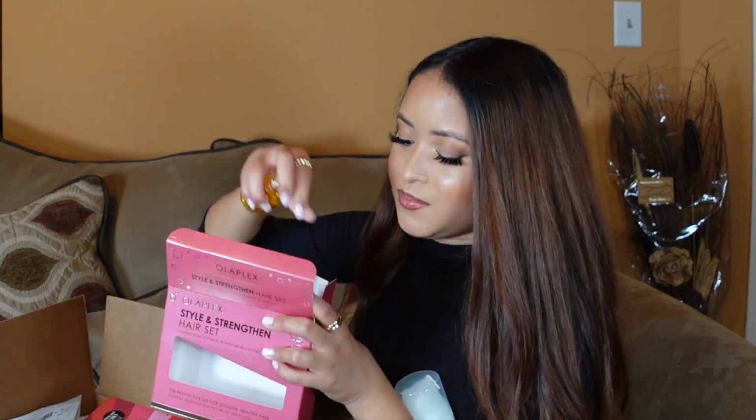Bonding oil and the serum. And also for hair, I did get the Color Wow Dream Coat Supernatural Spray. This is a heat protectant. I also got the mini on my birthday in July. So I was like, it is time to upgrade and get the full size and another mini. This is the one that I bought in July. So now I've got the two of them.